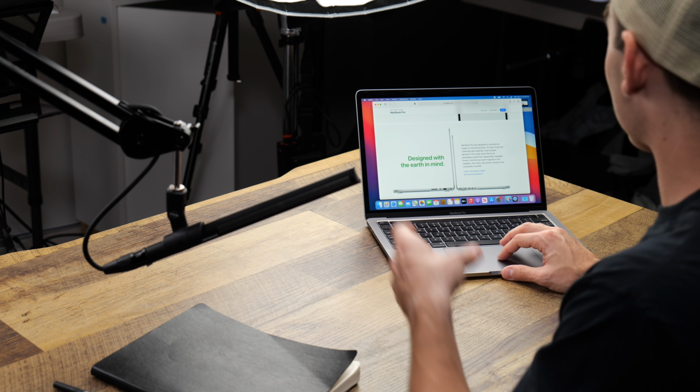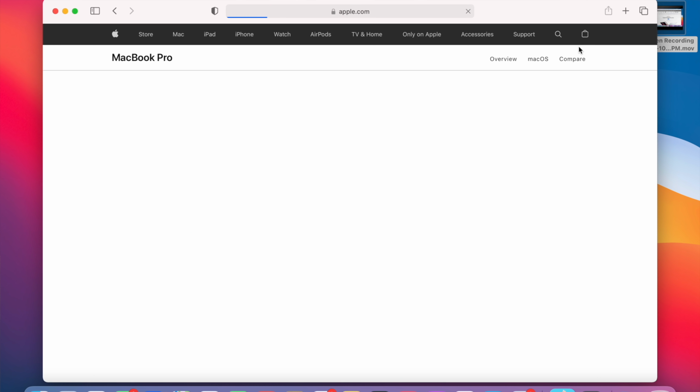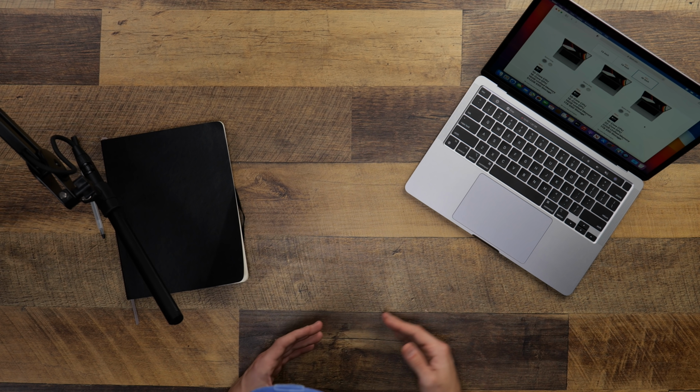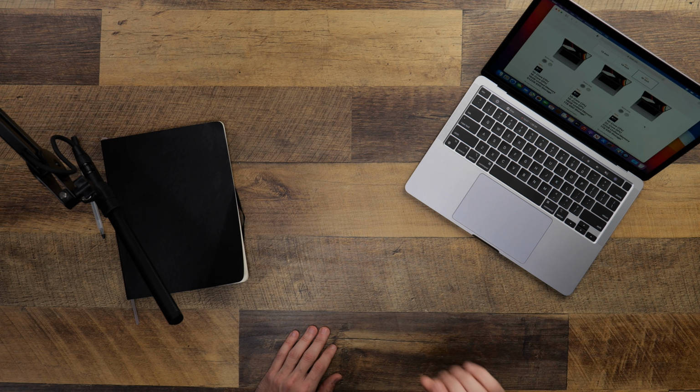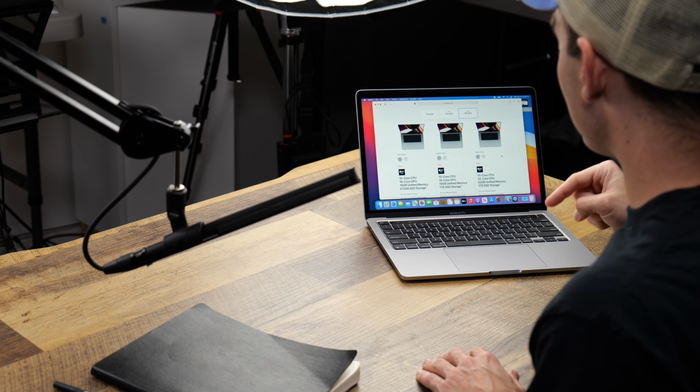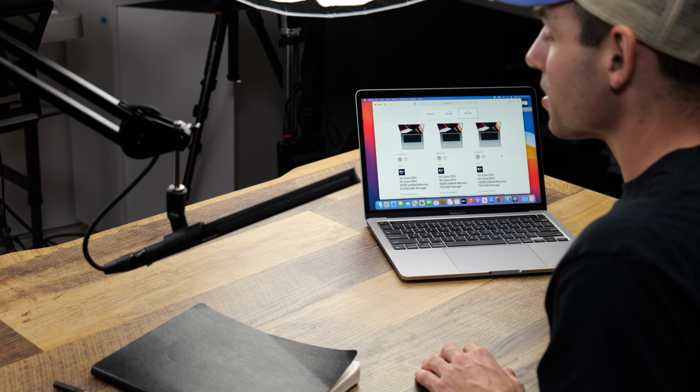So let's go to the ordering options. And which one would I recommend? Now, something I do want to say before we really start digging into the ordering options: these are niche computers. The MacBook Pro 14 and the MacBook Pro 16, they're not necessarily for everybody. These are very powerful, very expensive machines. So I don't necessarily recommend them in the same way that I recommended the MacBook Pro 13 or the MacBook Air. Those were much more budget friendly and they still had a lot of power.